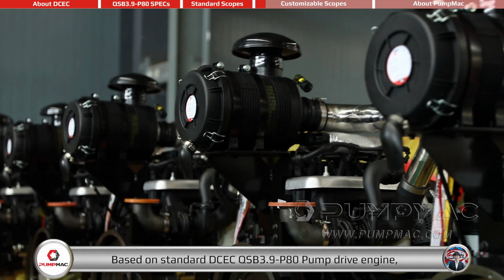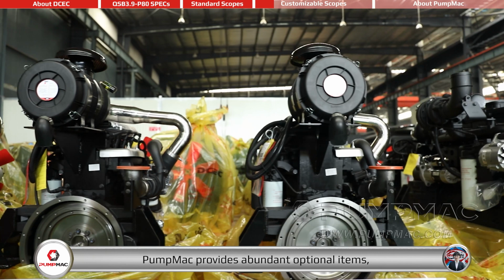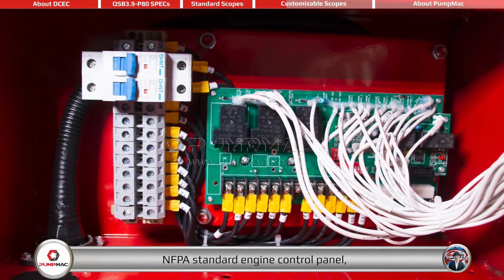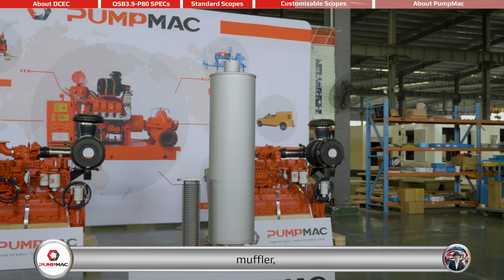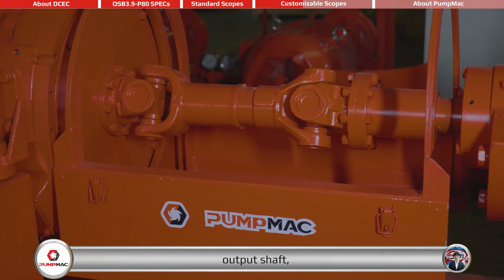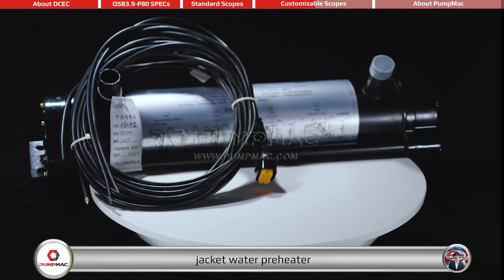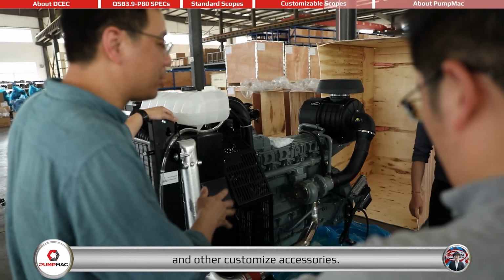Based on the standard DCEC QSB3.9-P80 pump drive engine, PumpMac provides abundant optional items, mainly including cooling system, engine control panel, NFPA standard engine control panel, air filter, muffler, DPF, output shaft, air intake shutoff valve, clutch, DC contactor, jacket water preheater, gearbox, and other customized accessories.